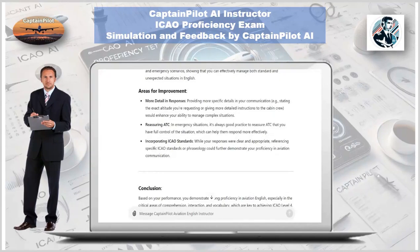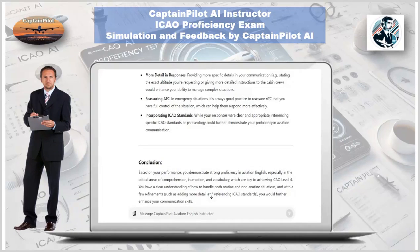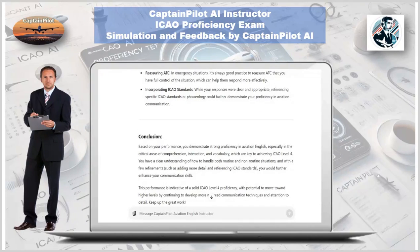In emergency situations, it's always good practice to reassure ATC that you have full control of the situation, which can help them respond more effectively. Incorporating ICAO standards. While your responses were clear and appropriate, referencing specific ICAO standards or phraseology could further demonstrate your proficiency in aviation communication.